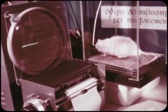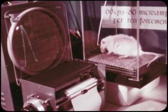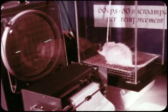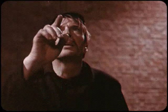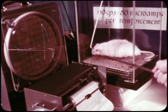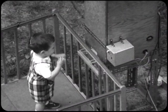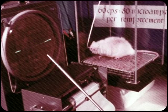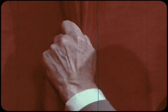This rat is pressing a lever which causes small electrical stimulations to be delivered to the region of the posterior hypothalamus of his brain. The electrical stimulus is delivered to the brain through long wire leads whenever the rat presses the lever. The experimenter monitors the electrical stimulus on an oscilloscope, and lever pressing responses are recorded on a cumulative recorder.